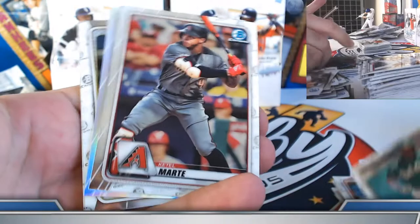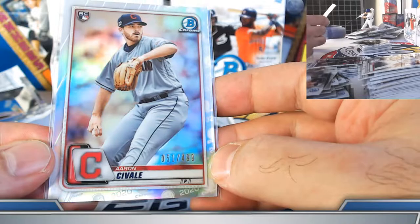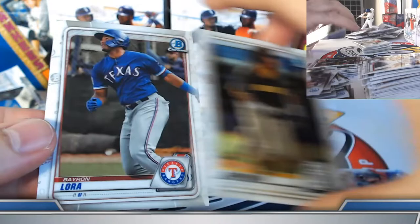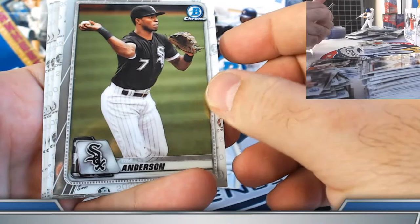Refractor from the base set. Aaron Savale, rookie. Refractor number 51. There it is, 51 out of 499. Aaron Laura, base prospect. Base prospect auto, Hector Yan.